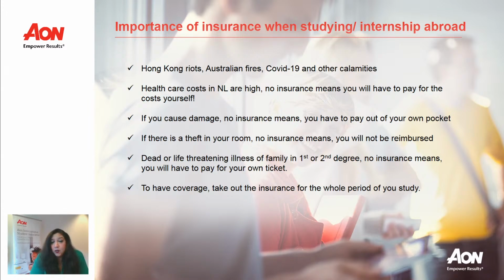And by calling our emergency number, they will make arrangements for you. If you don't have an insurance, however, you will have to pay those costs yourself and you will have to make all the arrangements yourself. The other way around works as well.